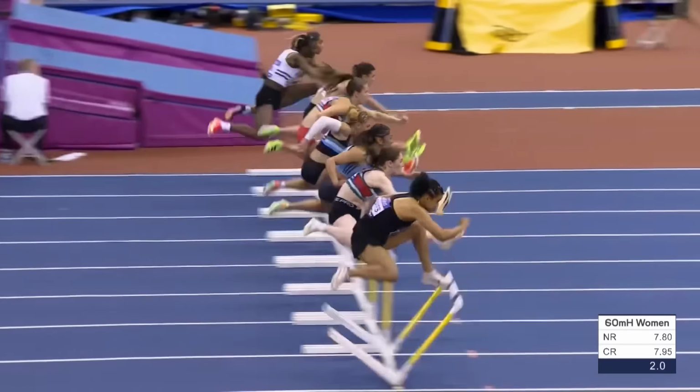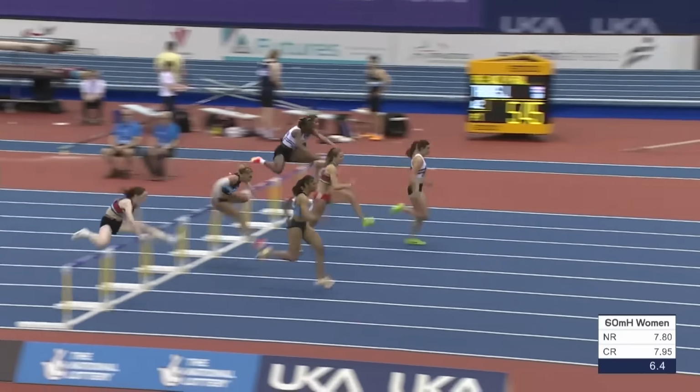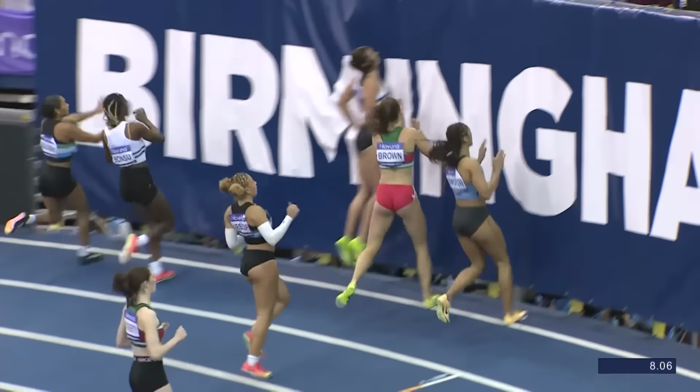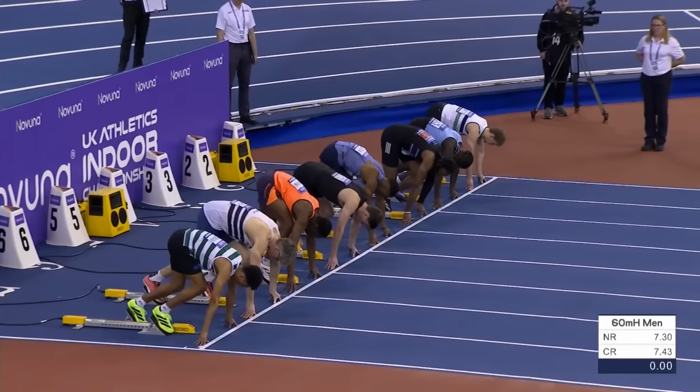Start so important. Jessup gets another good one. His hurdle's being clattered on the inside. Paulett coming through nicely. Paulett and Nuofor towards the line. It's Abby Paulett who takes it. 8.06 unofficially from Nuofor, and coming through Thea Brown, the teenager, for the bronze medal.